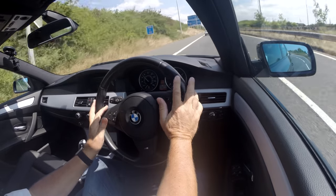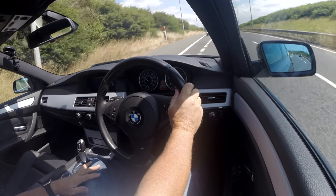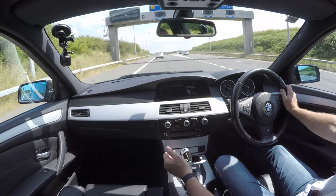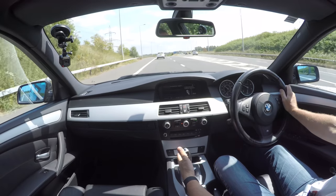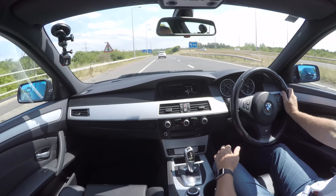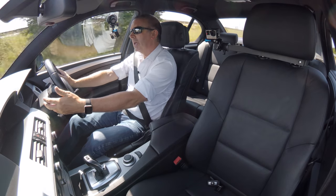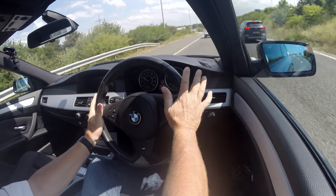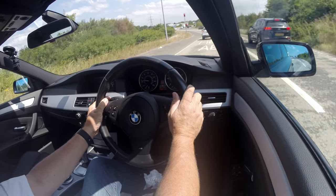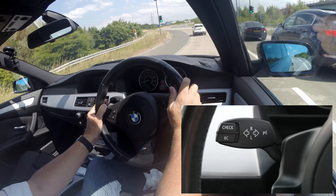Automatic gearbox, a multifunction steering wheel, the automatic box there, you can knock over like so and change up or down. You probably never want to. Got cruise control on the left hand side of the steering column here. Your indicators just above. When you turn the steering wheel there, you can see it, and we've got there, let's just see, that's it. You can change your fuel computer reading.